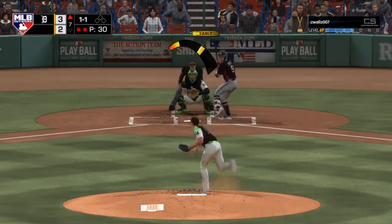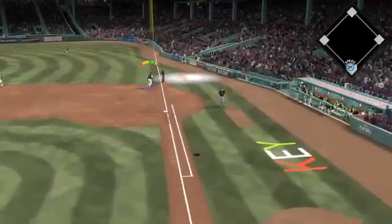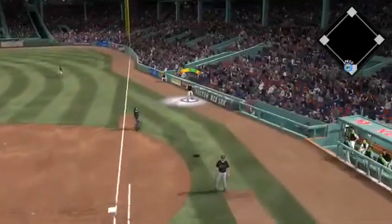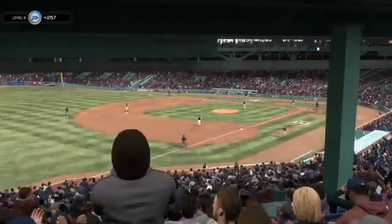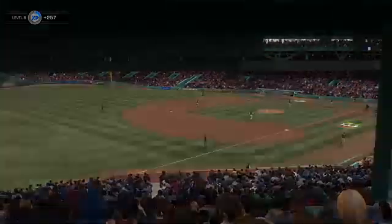I'll tell you, if I'm pitching right now, I'm not throwing anything near the strike zone until these guys prove they can lay off it. Well, the first baseman is under it to make the play, and that retires the side.